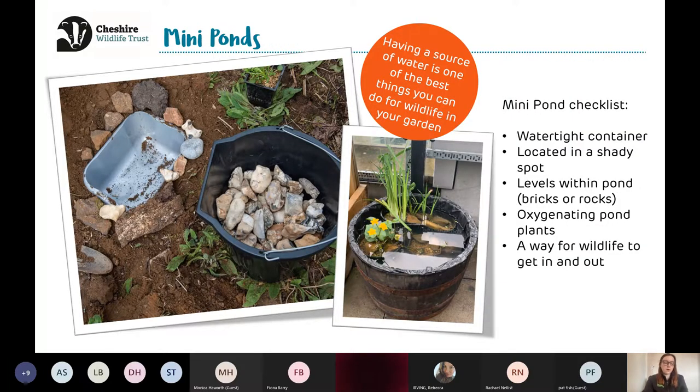Next up, we have mini ponds. Including some sort of water source in your garden is one of the best things you can do for wildlife. And what's great is it really doesn't matter what size, even the smallest pond made out of a bowl will have great benefit to wildlife in your garden.